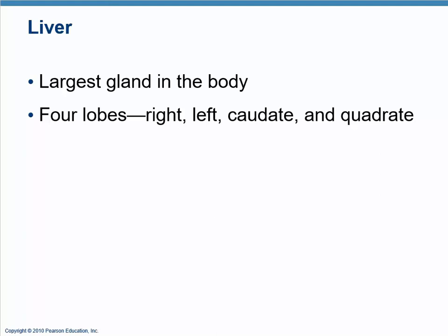We'll continue with the liver and gallbladder. These are accessory organs to the alimentary canal. The liver is a very, very important organ. It's included in the digestive system, but it has functions far outside of the digestive system.